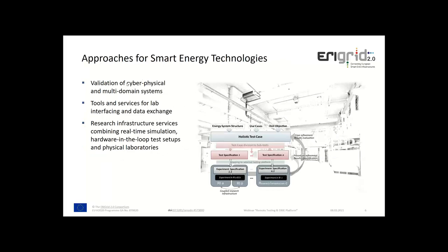So the goal here is to take the results that we have achieved in the ERIGrid 1 project. On the one hand, we called it the holistic validation approach, a structured approach for developing test cases and experiment specifications before the corresponding experiment is implemented in simulation or in a laboratory environment, or in a combination, a hardware-in-the-loop setting.